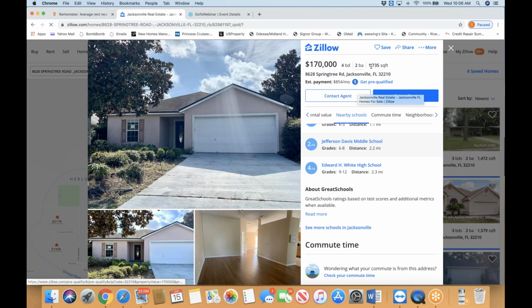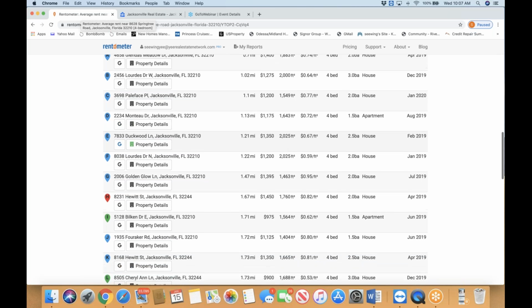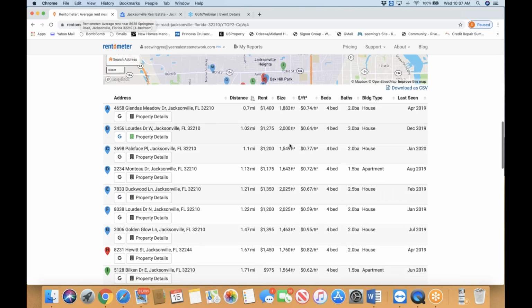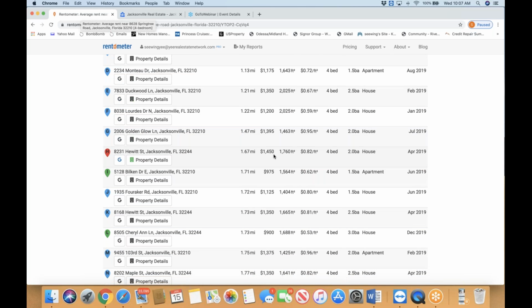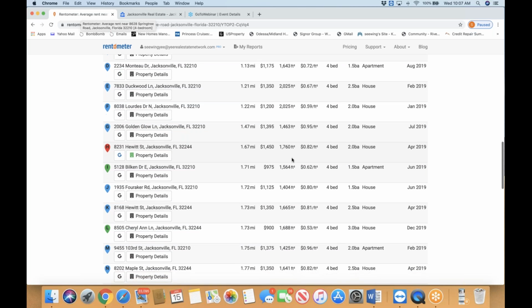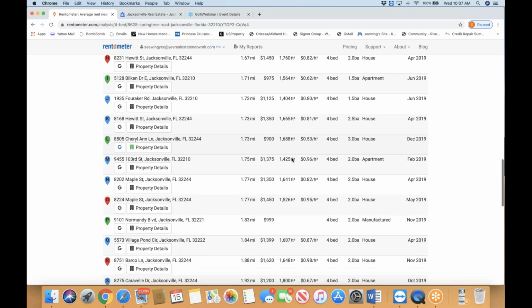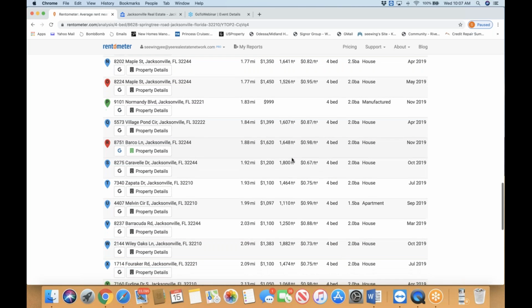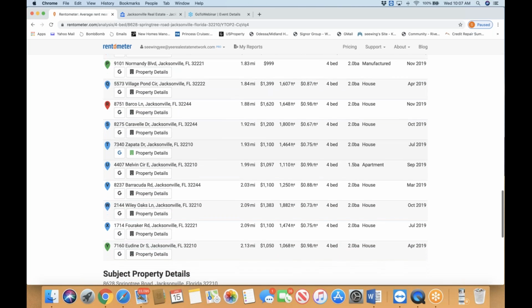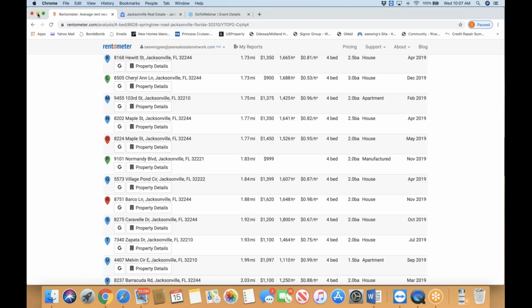Sorry, 1,700 square foot. So if you look at a comparable 1,700 square foot property, the rent is 1,450 to 1,500, depending on the situation. All this similar neighborhood housing, square footage wise, the rent is approximately 1,500. So that gives me the comfort level.